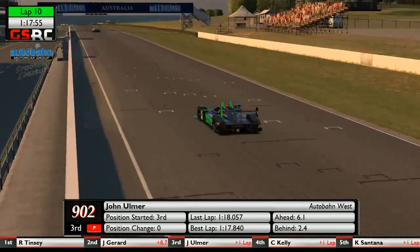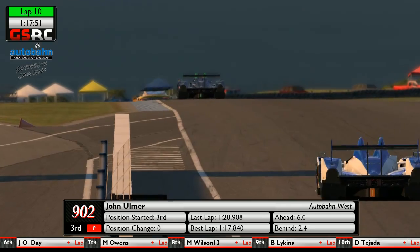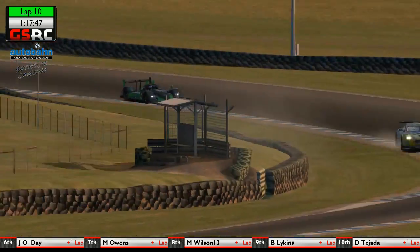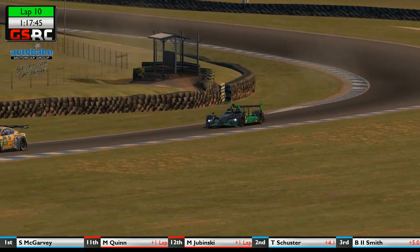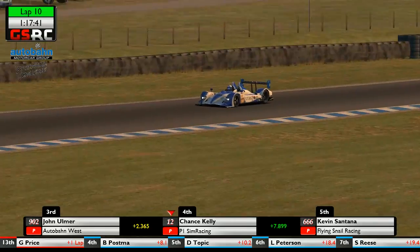No, and Bill, Joe, you just said that he held on to third. Well, they had actually gapped fourth place overall Chance Kelly pretty well. Now only about 2.5 seconds from Ulmer to Kelly. So Ulmer's going to have to grab gears again here if he wants to get back to Gerard. Now almost 8 seconds up the field.